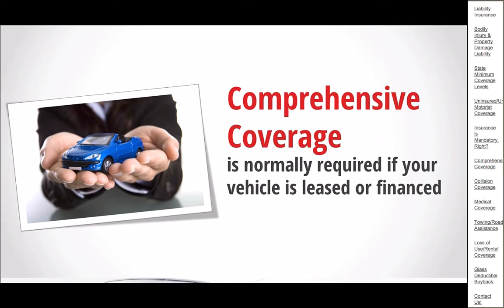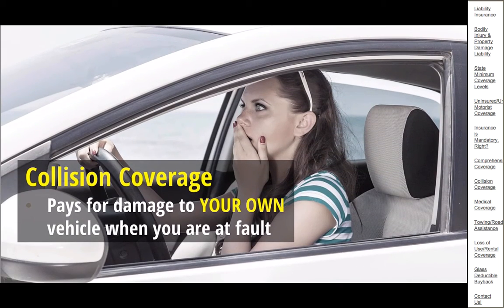The next type of coverage is collision insurance. This type of insurance pays for the damage to your vehicle resulting from an accident where you are found to be at fault. So earlier we discussed liability coverage. That's the coverage that pays for the other person's vehicle when you are at fault, whereas collision coverage would pay for damage to your vehicle, even if you are found to be at fault.